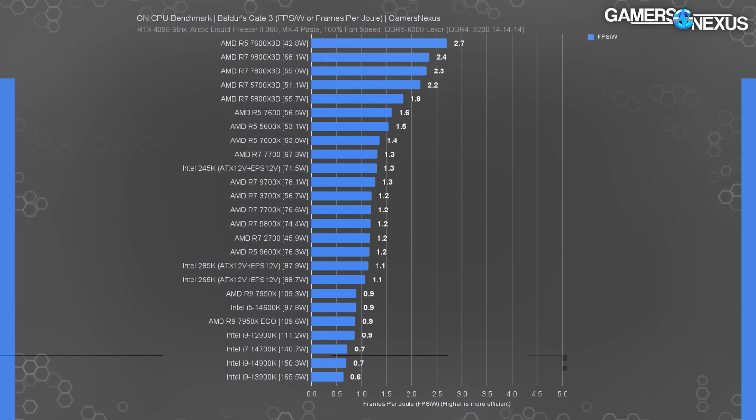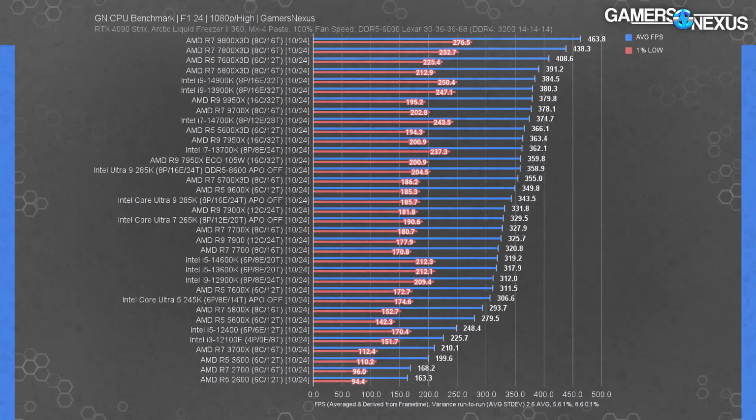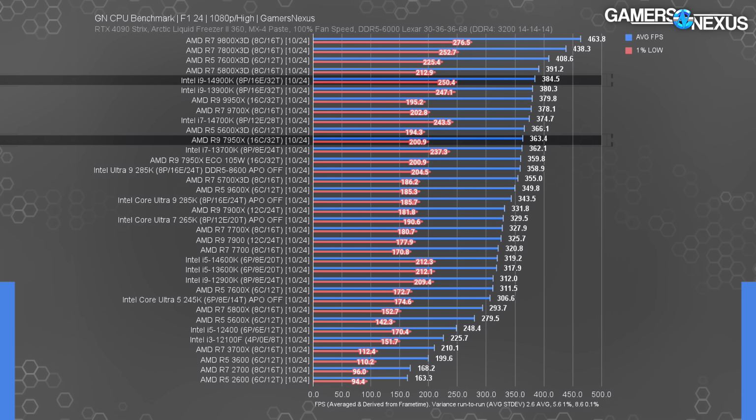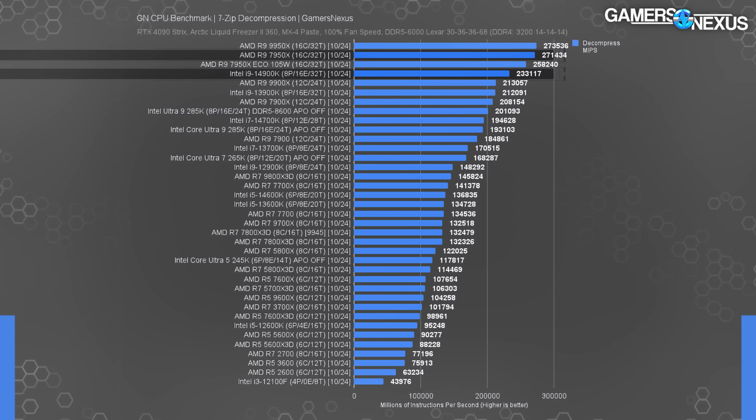The 14900K doesn't do well in efficiency. It's actually one of the least efficient we've looked at, but its gaming performance is a little higher in most places than the 7950X, and in production tests, it tends to trade places with the 7950X.